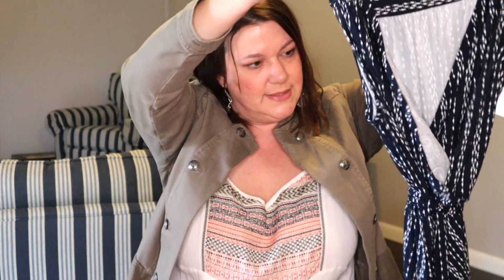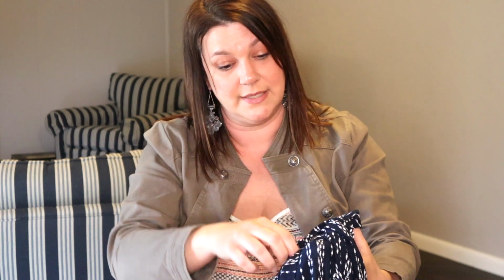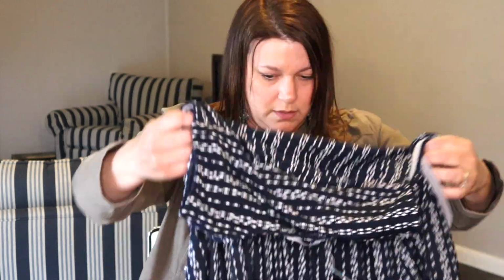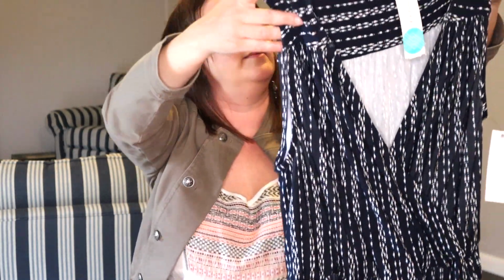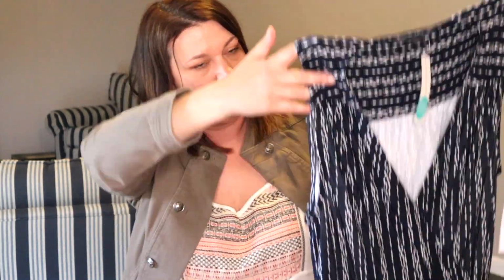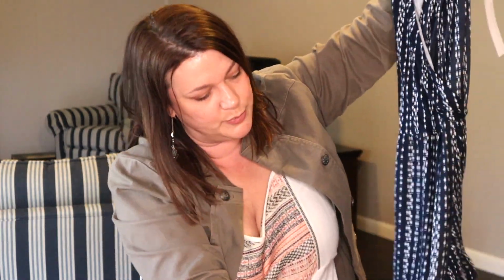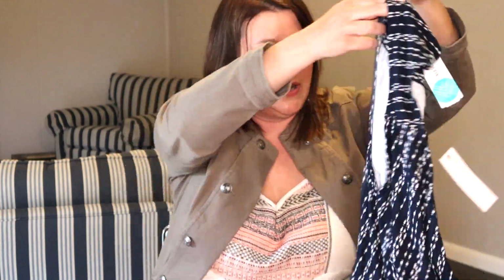This is another dress. This is a tie front, and it is wrapped around here for a second. Let's see. All right, there we go. We can get a better idea of what it looks like. This is a navy, I believe. Where is that black? That might be black. And then it just has some white pinstripes, and then it has this pretty ruffle. It is a V-neck wrap style dress, but it's not a true wrap, so I like that.